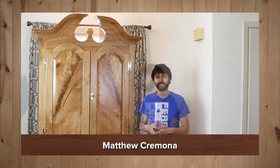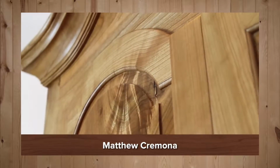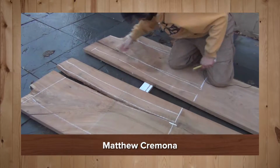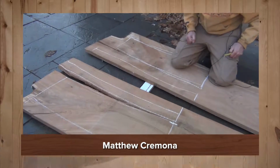It's my secretary desk. Now there's some really awesome features to these doors, such as these amazing crotch figure panels, this really cool curved top rail, and an integral bead detail that goes around the interior of the door frame. Probably one of them. This here has a knot in it, so I'll have to find a style somewhere else as well.